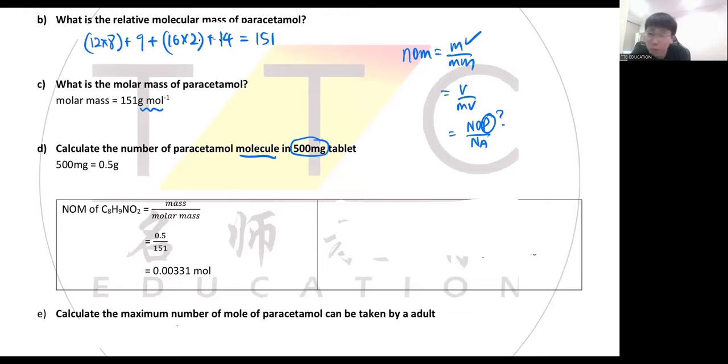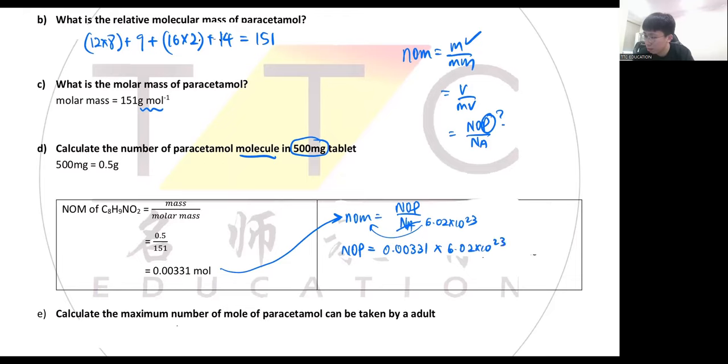Okay, but is this what you want? This is only the number of mole. How to convert to particles? That's why I'm going to use the second formula. Number of mole equals number of particles over Avogadro constant. So I have the number of mole to put in here. Do I have the Avogadro constant? 6.02 times 10 to the power of 23. So to find your number of particles, you bring this over and multiply it. Okay. According to Lucy, your answer is 1.993 times 10 to the power of 21 molecules.